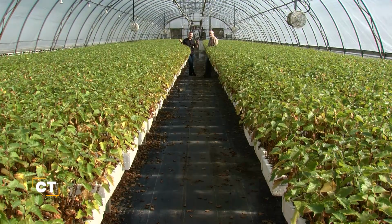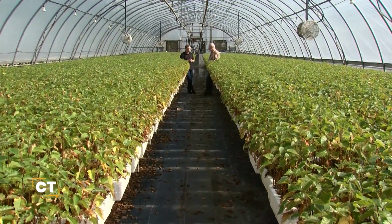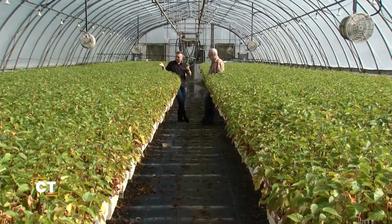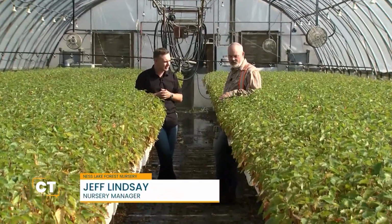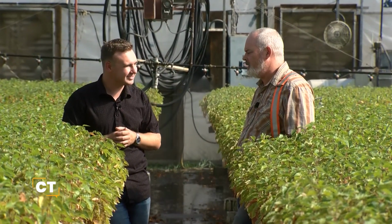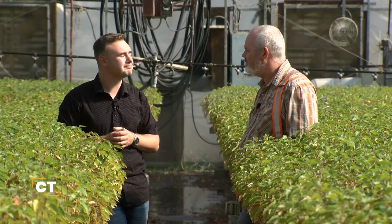Now inside where some of the magic happens here at the Ness Lake Nursery with Mr. Jeff Lindsay, the manager here. Thanks so much for making the time to chat. Thank you. Welcome. Thanks for having us. So what do we got here? Birch growing? Yeah, that's right. This is paper birch. So we're growing this for one of our clients. It's something that we've grown in the past, but we're just starting to get back into growing more broadleaf trees.